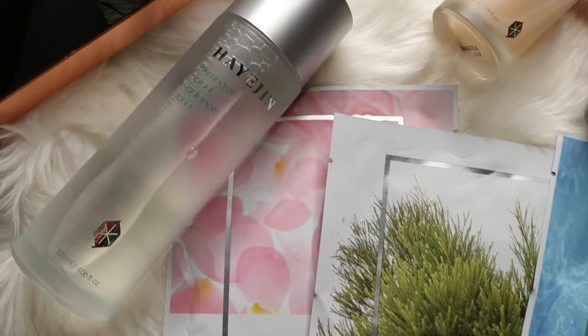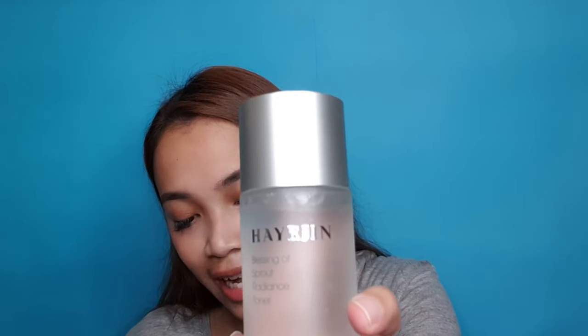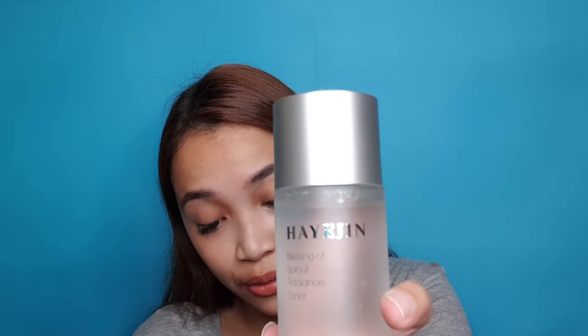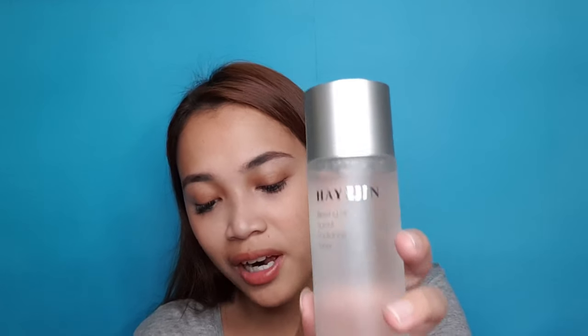Blessing of Sprout Radiance Toner. Further explain the Radiance Toner. Actually, yung box, hindi ko siya magets kasi it's Korean. Pina-translate ko pa sa friend ko. But I found it on their website. It is a transparent Radiance Capsules Redden Skin Tone. The Radiance Capsules naturally absorb into the skin for a brightened complexion while replenishing the skin's radiance. Kaya pala kagabi when I used it, sobrang lamot ang face ko until I woke up this morning.